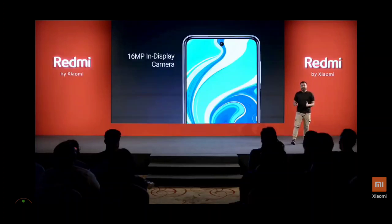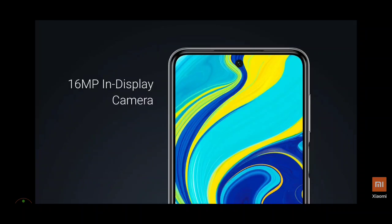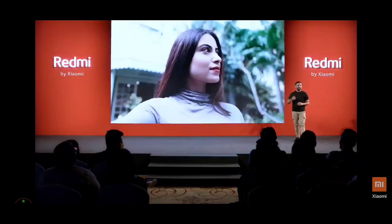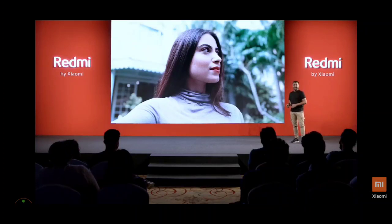Now, we've also got an updated front camera assembly. That's right. We've got a 16 megapixel in-display AI camera, which produces some of the best selfies in this category on the Redmi Note 9 Pro. There you go. That's a great selfie shot, isn't it? But we've not just stopped at incredible selfies in any daylight condition.